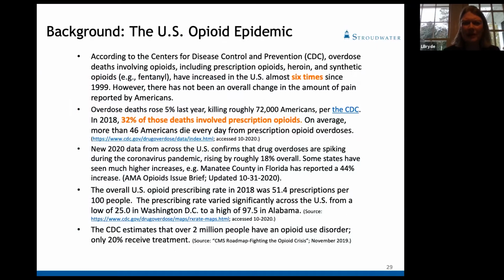Just by way of very quick background, and as many, if not all of you know, the United States has been dealing now with an opioid epidemic for a number of years, and the statistics to me are just shocking. You see here, last year overdose deaths rose 5% from the year before, resulting in the death of roughly 72,000 Americans. And the year before, the data indicated that 32% of those deaths involved prescription opioids. And I call that out because this program that I'll momentarily tell you about focuses specifically on helping physicians and providers be better equipped to manage individuals who are on long-term prescribed opioids.